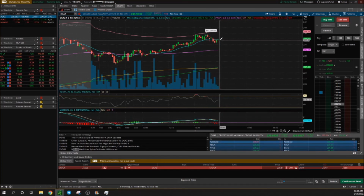We're keeping an eye on this. As we can see, our MACD is starting to lose momentum, meaning that we're starting to get more of a push on DGAS now. Natural gas is continuing to sell off. I'm going to set another alert here on natural gas. Oh, it already dropped below. So natural gas is starting to pull back. I'm going to set an alert here.